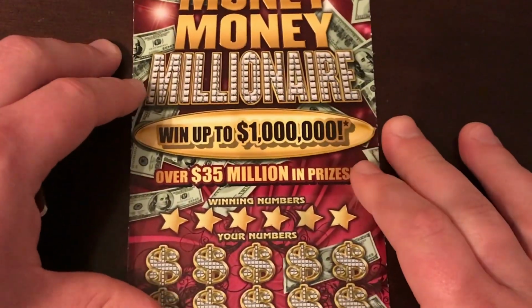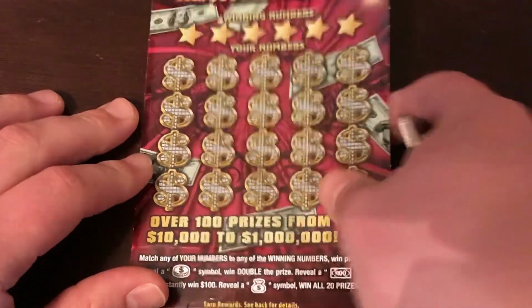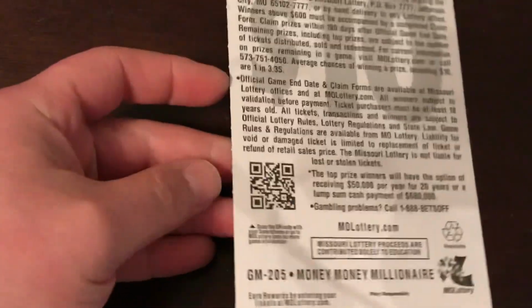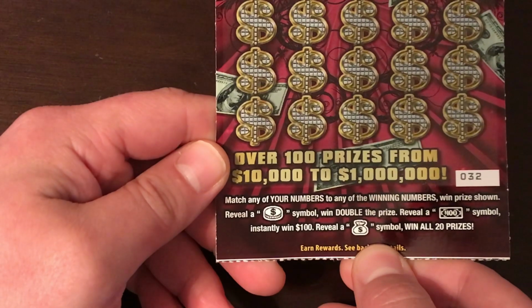So money millionaire. This is the new ticket from the Missouri Lottery, and they just came out this past Monday, but I was in the middle of doing the full book video, so I didn't get a chance to record the brand new session. So I will be bringing these out one by one that you guys can see. This is kind of a resemblance to the Benjamin Franklin one, the Millionaire Fortune.